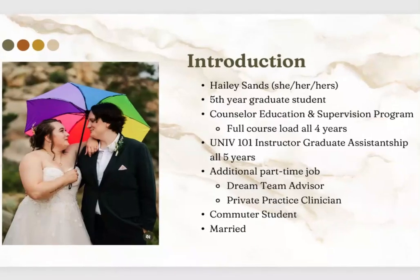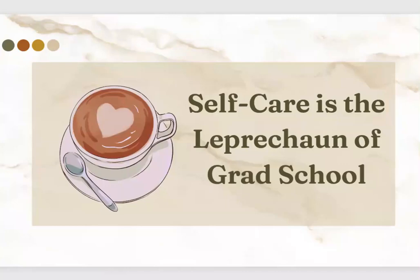Self-care is the leprechaun of grad school. When I was in my master's program, another master's student said this phrase, and it's stuck with me since then. And I think it's really important to acknowledge that with graduate school, often we're told to do self-care, we're told to take care of ourselves, and that's really challenging when we have such a busy schedule.